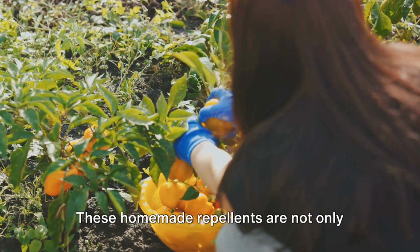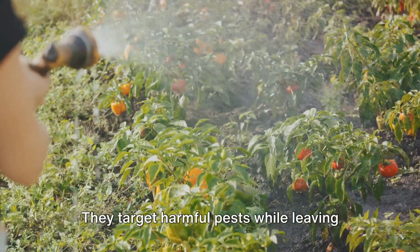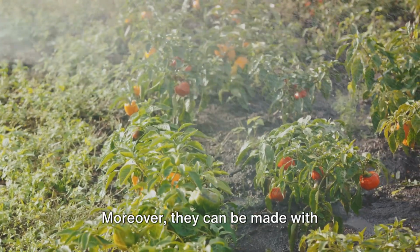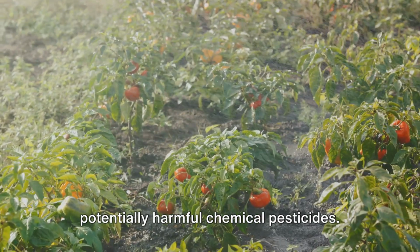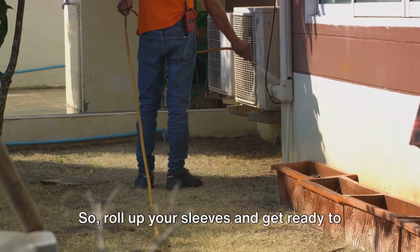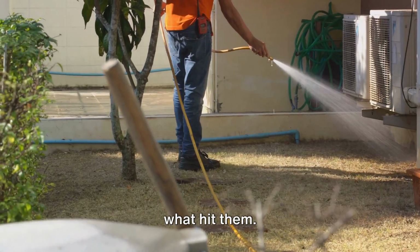These homemade repellents are not only effective, but they are also safe for your plants, your family, and the environment. They target harmful pests while leaving beneficial insects unharmed. Moreover, they can be made with ingredients you probably already have in your kitchen, reducing the need for potentially harmful chemical pesticides. So, roll up your sleeves and get ready to take the fight to the pests. With these homemade solutions, you're in control and your garden pests won't know what hit them.